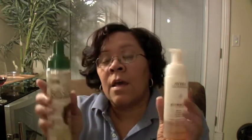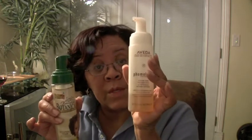The first thing I want to do is show you a couple of sculpting foams, Aveda styling foam and Soft and Beautiful's sculpting foam. Both of them are essentially the same. They do the same thing. You puff a little bit of foam in the palm of your hand and distribute it through your hair. It acts almost like a very light setting gel. Both of them are very nice. This one was about $18, this one's about $4.